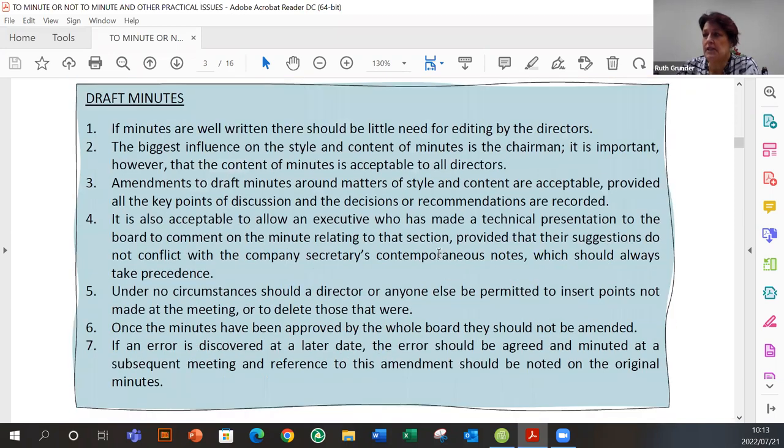The draft minutes should be well written, and if you've left it too late, they're never going to be well written. They must be well written so that they don't need editing. There's nothing worse than sending out a set of minutes that come back with track lines saying change this, change that. Obviously, the biggest influence is your chairman, but at the end of the day, the minutes must be acceptable to all the trustees.